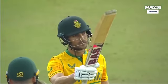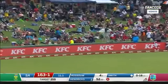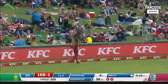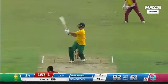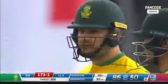42 runs in boundaries. 52. Laying that off nice and fine, and that's another one. Back to back. Yeah, I've always touched on that, it's the shot I think we need to see more of in the T20. That's clubbed. That's on the mound. Yeah, once again, not even having any starters.